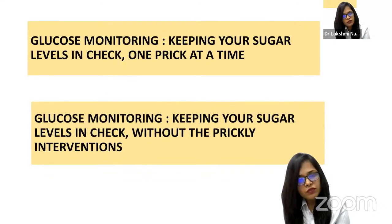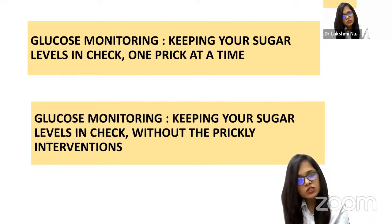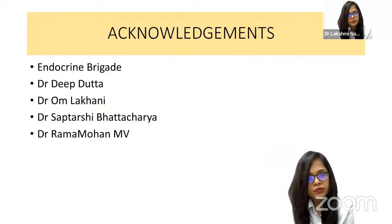So now we are moving from glucose monitoring, keeping your sugar levels in check one prick at a time, to glucose monitoring, keeping your sugar levels in check without the prickly interventions with the CGM. A lot of our patients are able to afford CGM, but I would say the majority of our patients still do their glucose monitoring by glucometers and SMBG, and it's important for us to know the various fallacies of glucometers as well, like we spoke about.